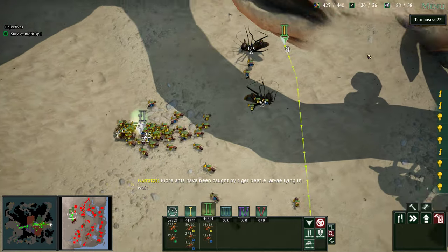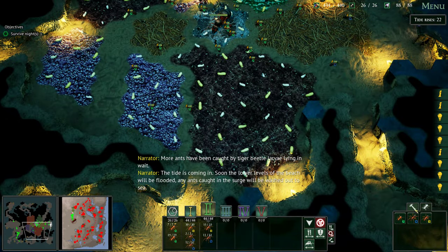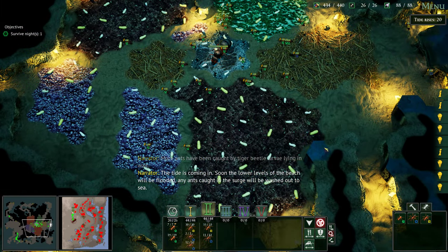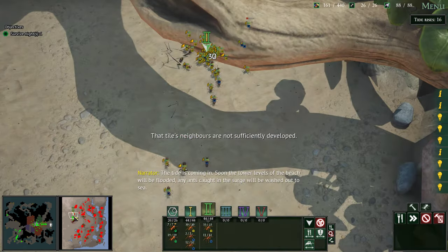More ants have been caught by tiger beetle larvae lying in wait. The tide is coming in. Soon the lower levels of the beach will be flooded. Any ants caught in the surge will be washed out to sea.